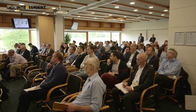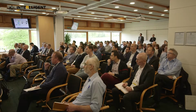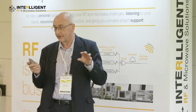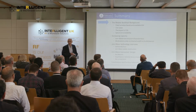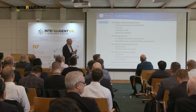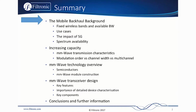So I'm really going to focus on a section of 5G, which is the backhaul part of it. We've heard a lot about access and the various other applications for 5G, but I just want to talk really about how all of that data gets backhauled into the main part of the network. So I'll talk a little bit about, just to explain exactly what backhaul is, the impact of 5G on backhaul.